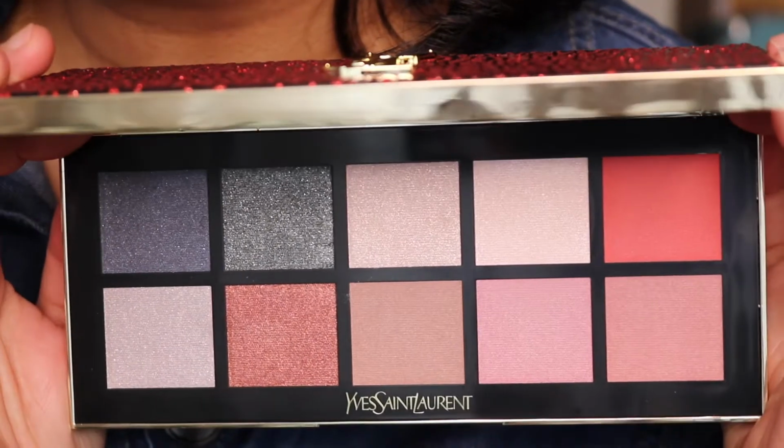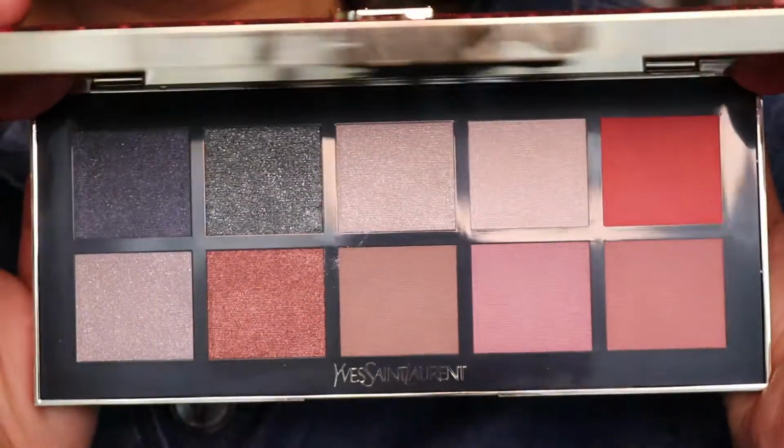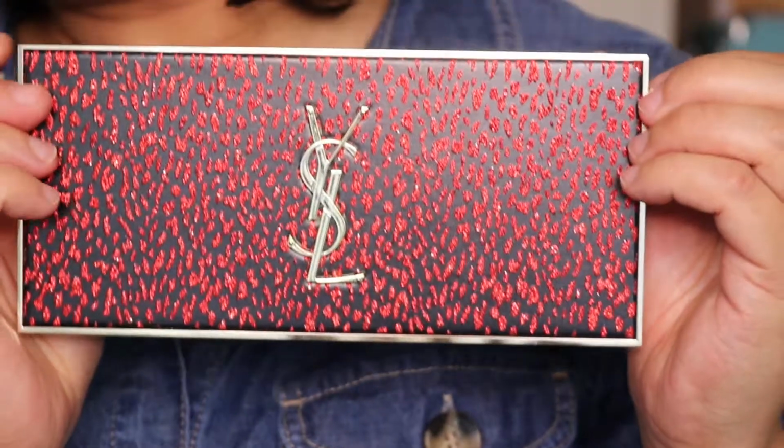These are all the colors. So there's 10 colors in total. And that is the front.